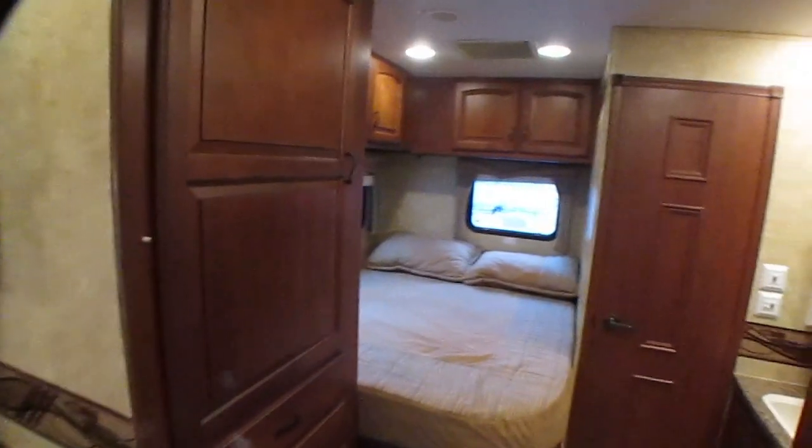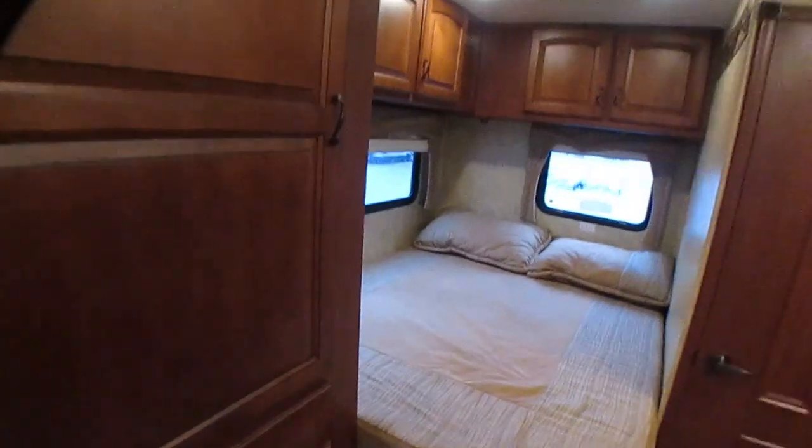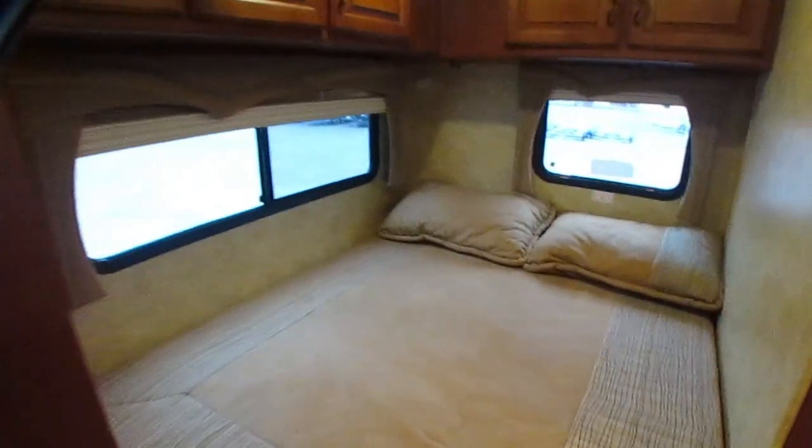Already getting cold. Pantry, adjustable shelves. Pardon me, folks, I'm taking a little bit of a bug. Guess my voice is a little scratchy. Wow, that's a big closet. And this is all in a motorhome that's under 29 feet long.